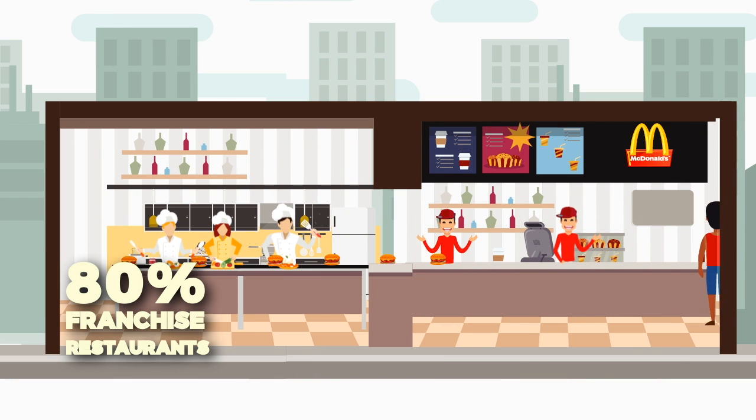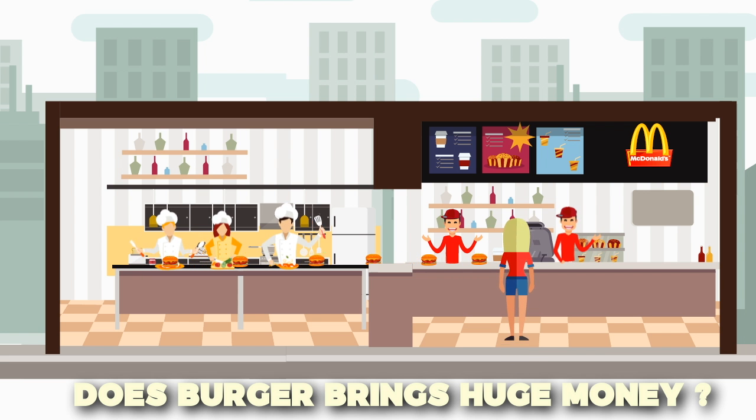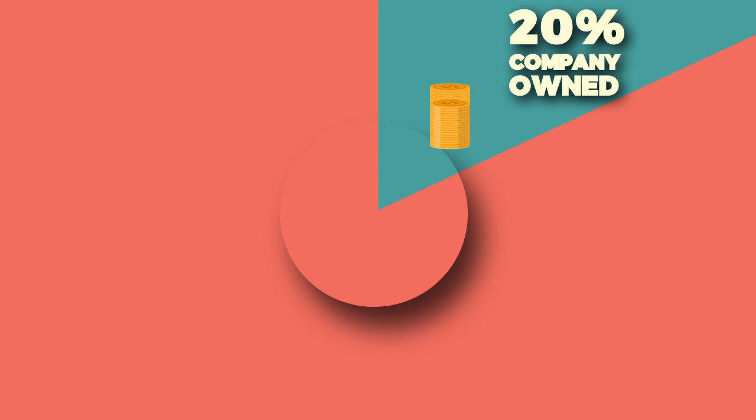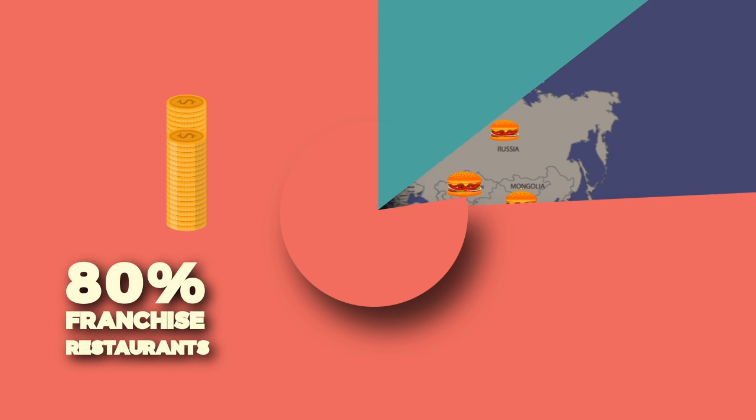But the real question arises: can they really make big money by selling burgers? Let me explain. McDonald's indeed makes a good profit by selling burgers at their company-owned restaurants, but that amount is just a small part of their earnings. The real profit comes from revenue from rent and fee payments from its franchises.